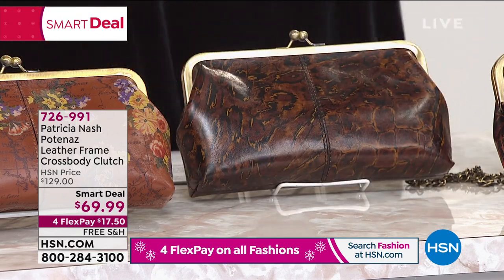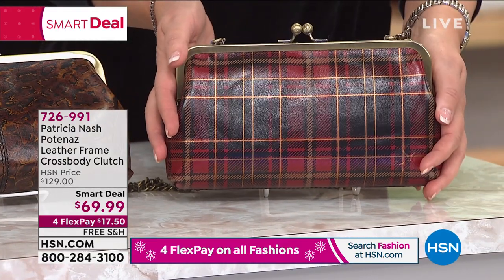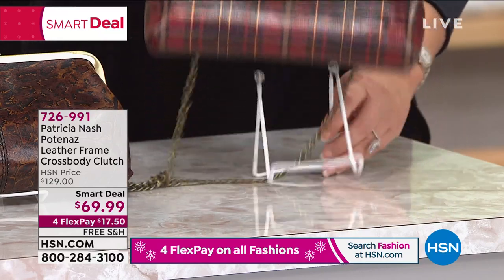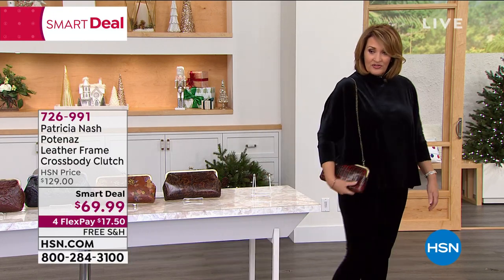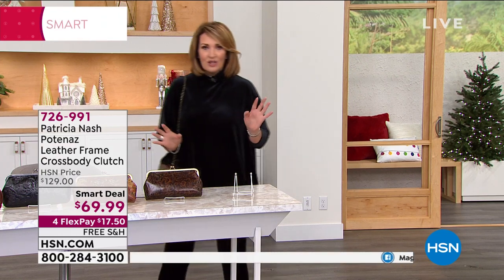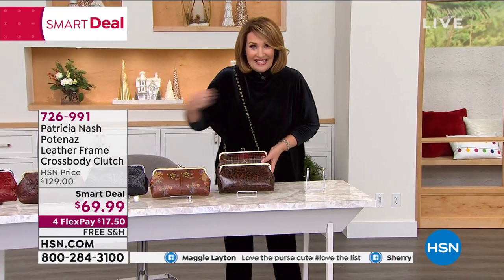And then last but not least, if I have to pick, and I don't want to pick a favorite, but I might have to go here. Oh! That is the red tartan plaid. How cute is that? Oh my goodness gracious, look at this. The strap comes off so it can be a clutch. You can wear it on your shoulder. This can be casual or dressed up, but it is just the most chic little bag ever for $69.99.